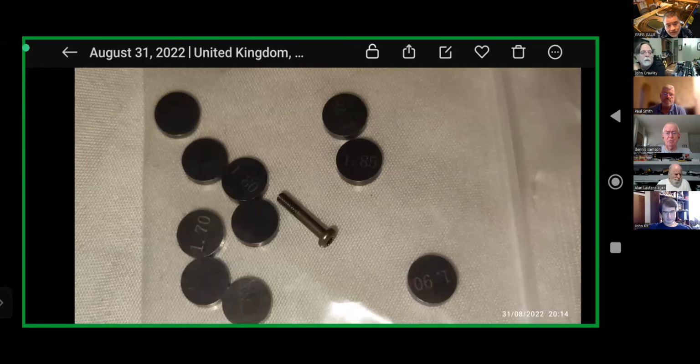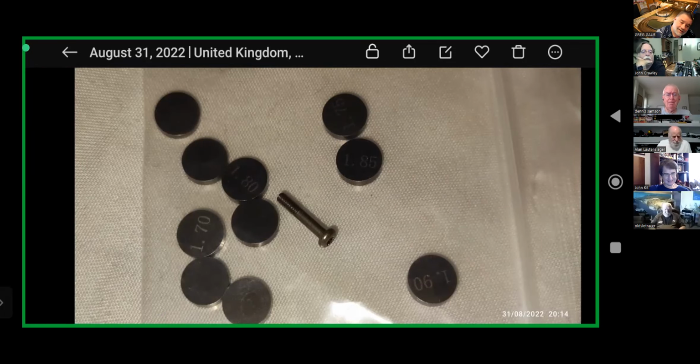Look like tungsten weights to me. Magnets. Or magnets. Go away, Chris. Tungsten weights. Yes, and they all have weights written on them. So no, actually, you're all wrong. Really? Yeah. Anyone want to go batteries again? It's the new monetary system for Great Britain. Yeah, it's the new euro.